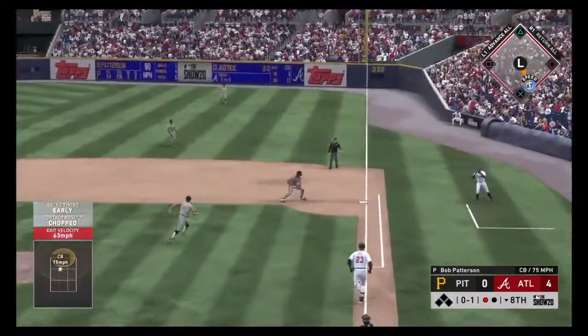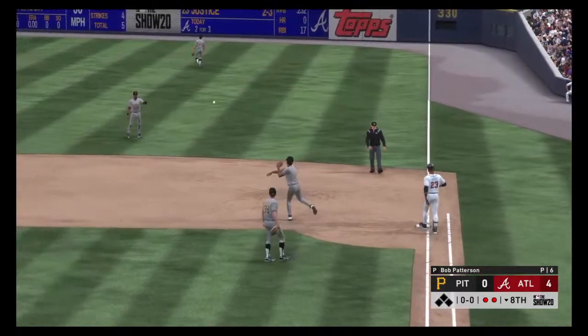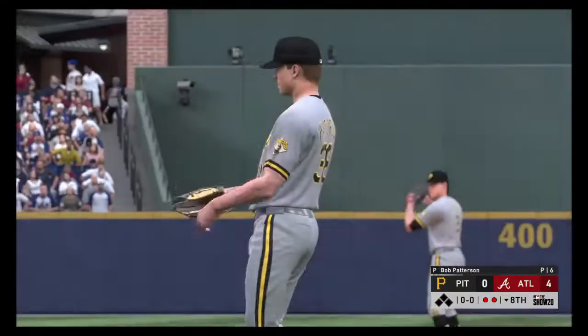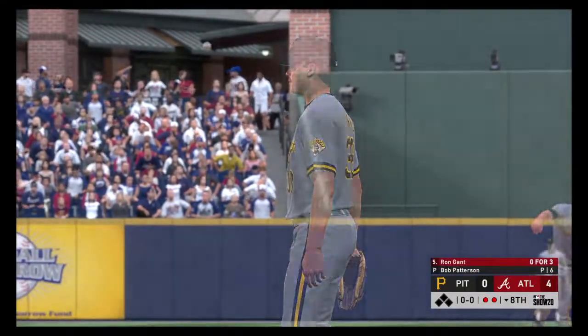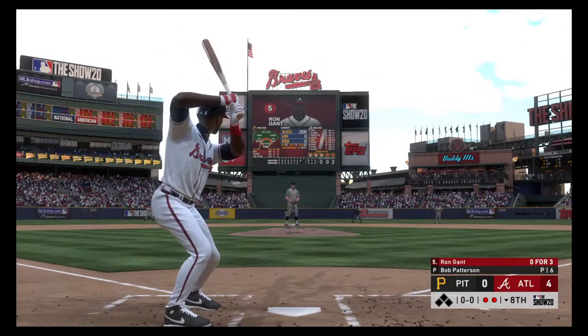Swing and a high chopper over to the right side. And he'll step on first for the out. 3 unassisted. The lefty, number 5, Ron Gant, stepping into the box.